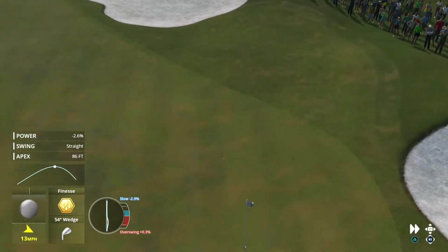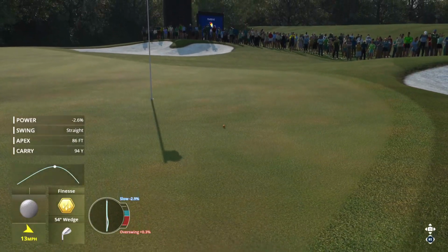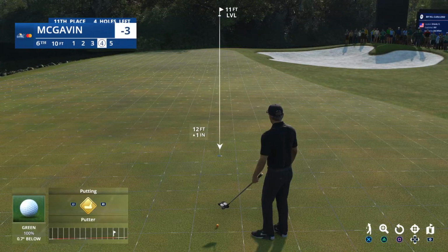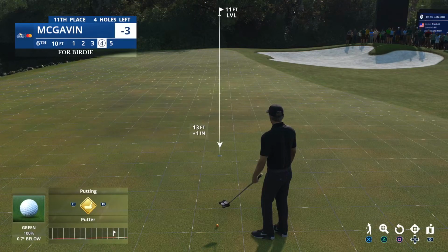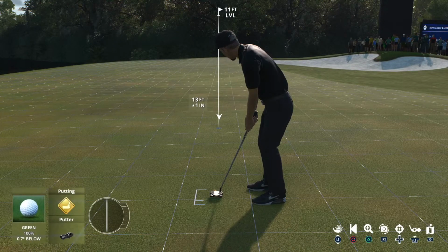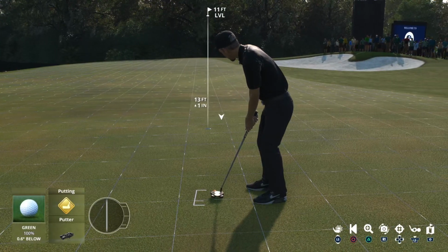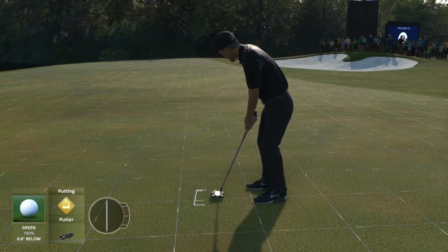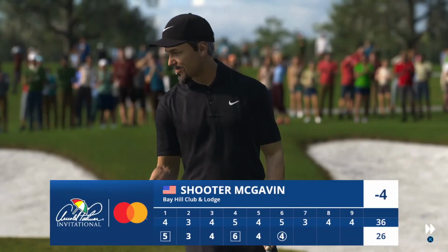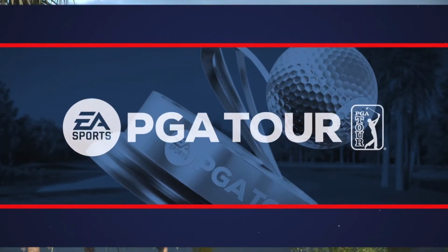Here we go. Good approach shot. And birdie putt coming up. Approach shot just a little right, little short. 11 feet away. Oh, yes, indeed. The line there, perfect. It is in for a birdie. And he'll move to 4 under.